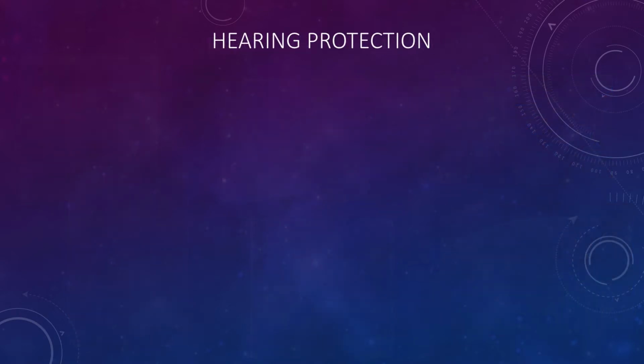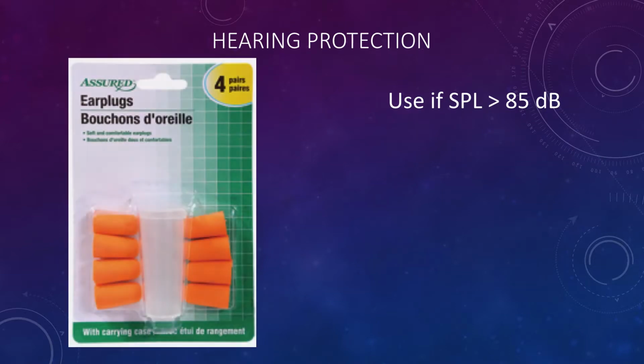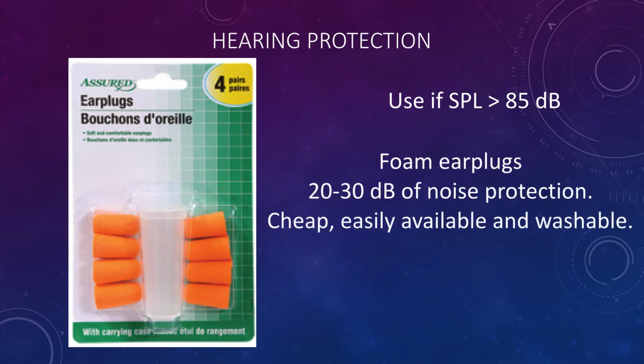How do you protect your hearing? If the SPL in your work environment regularly exceeds 85 dB, you should consider some form of hearing protection. Foam earplugs are one solution. Foam earplugs are good for 20 to 30 dB of noise protection. They are cheap, easily available, and washable.